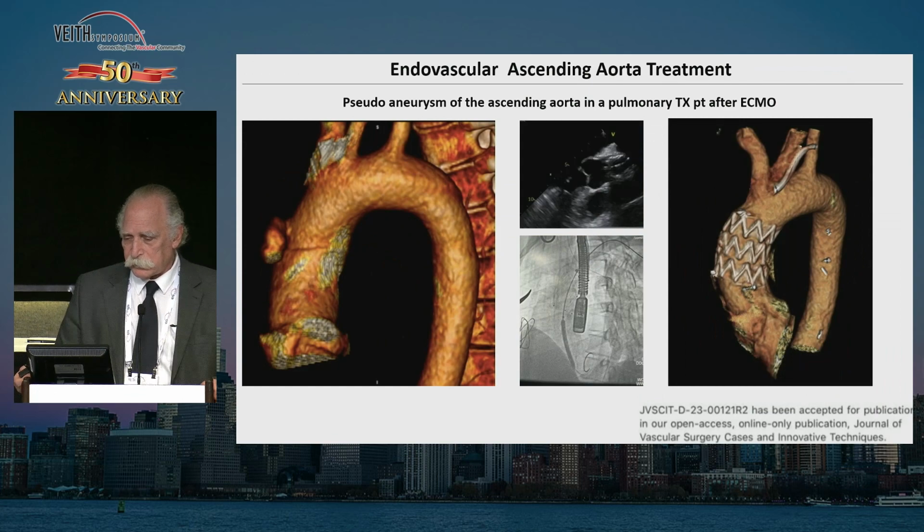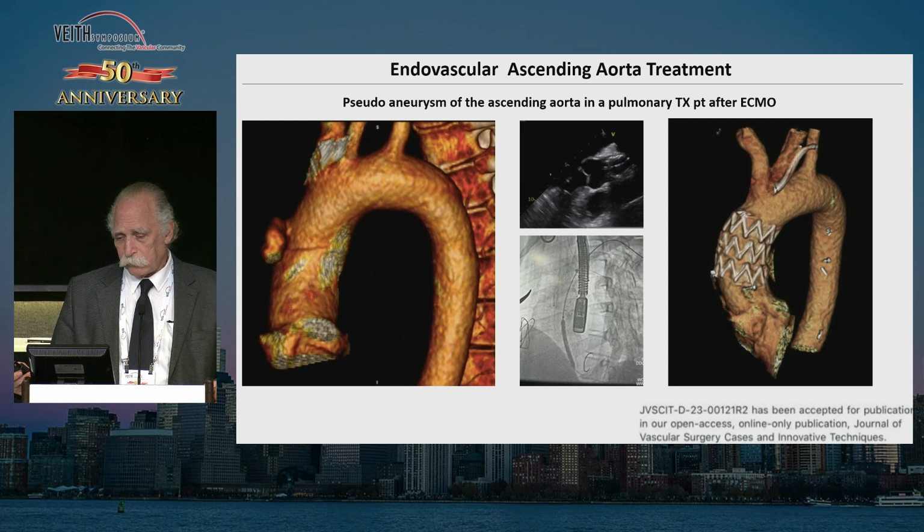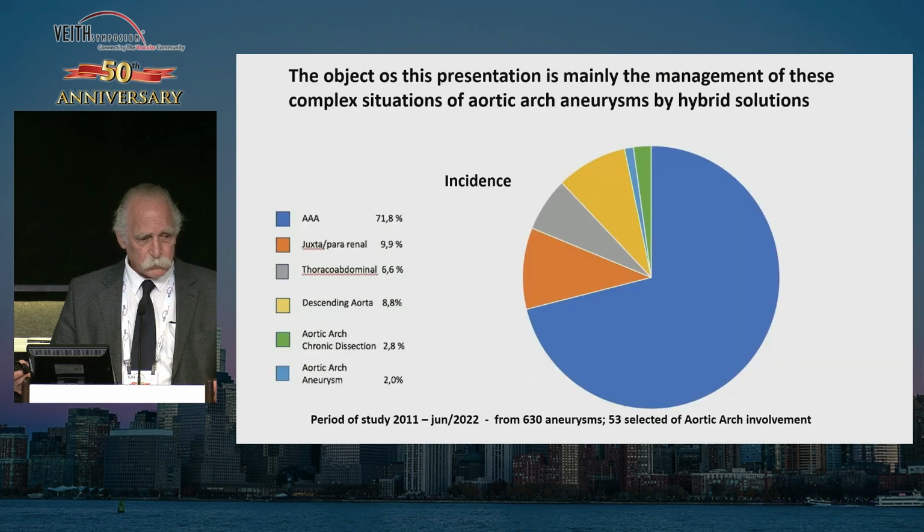And also this interesting case with a pseudoaneurysm after a pulmonary transplant that cardiac surgeons really don't know exactly what to do, to be a re-sternotomy in a transplant patient. And we could do just this with this low-profile prosthetic device from the subclavian artery and guided by echo Doppler, transesophageal Doppler, we could find a very elegant solution. But that's not usual. And so we are going to talk about the hybrid solutions.